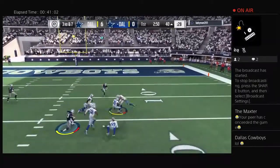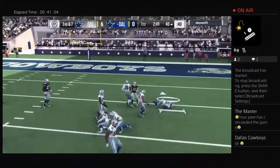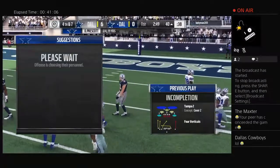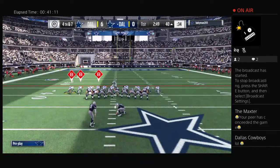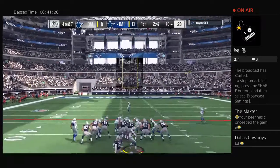And incomplete here on 3rd down. Lucky Whitehead is the intended target, and it's 4th down. So they are going to call on Dan Bailey here. His career long is 56 yards, done in Seattle. They'll spot it at the 47, so call it a 57-yard attempt.